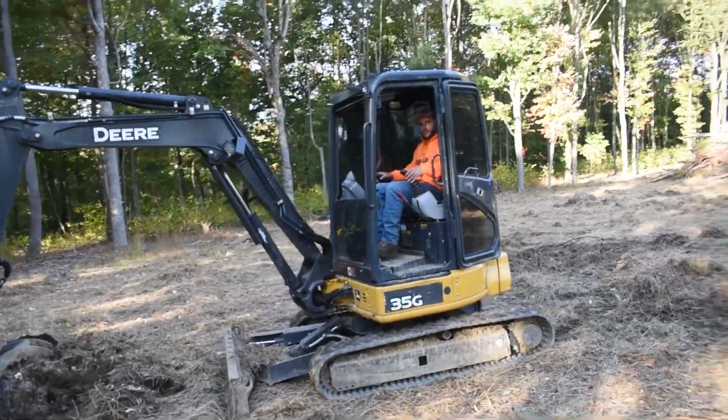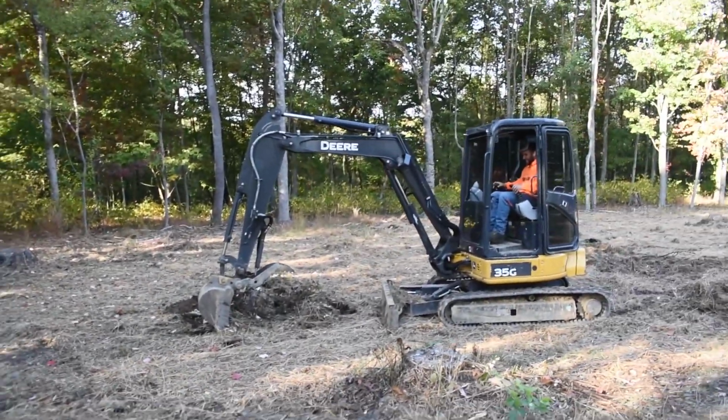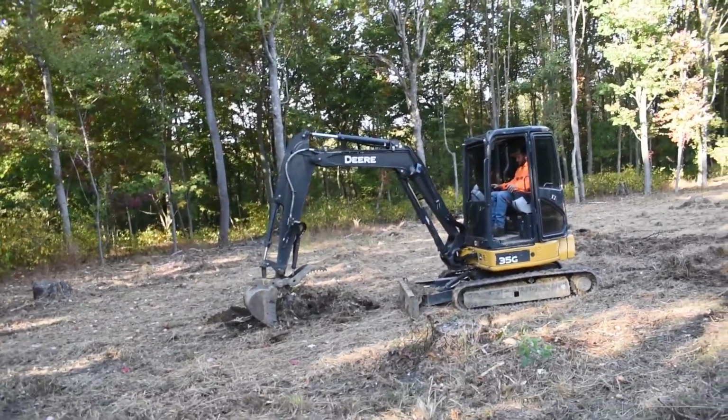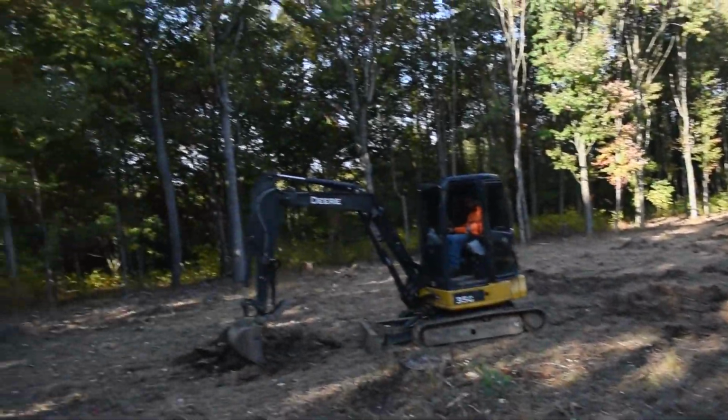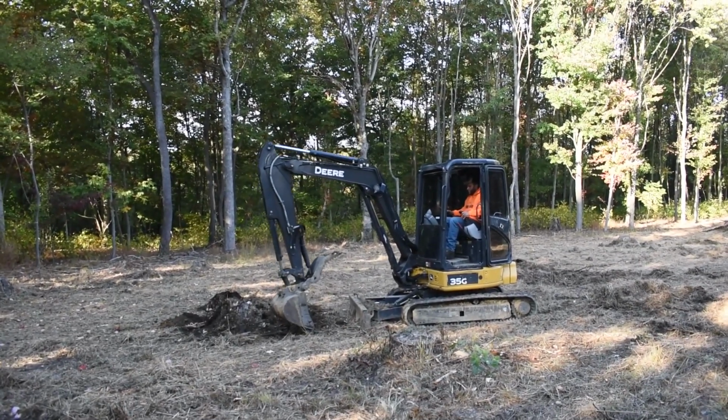Hey, do you know what you're doing? So neither one of us has really run an excavator before. However, we're making pretty decent progress. Got a lot of stumps dug out so far to date. So we're just here having a little bit of fun, trying to get the land cleared.